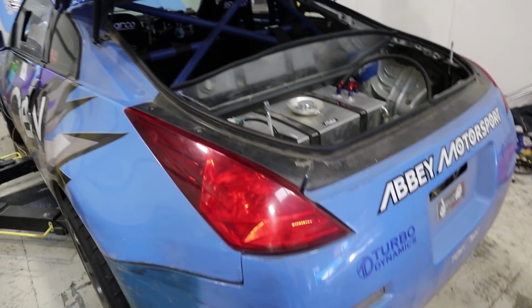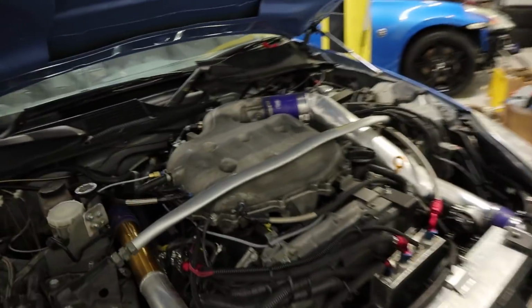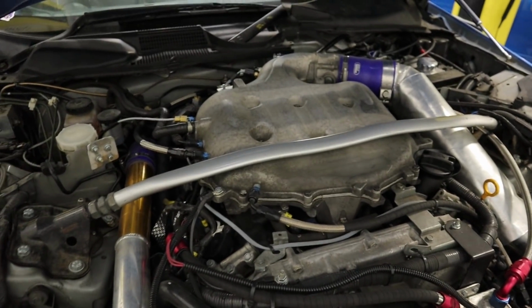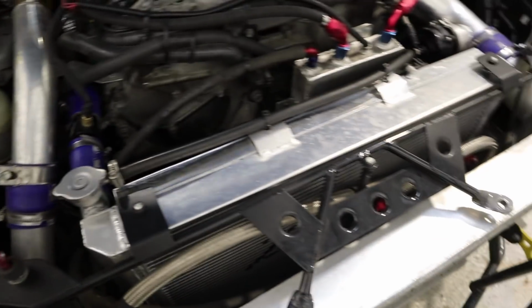So yeah, real quick, this is just for anyone who's new to the channel. This is my competition car that I compete in the British Drift Championship with. It's a 350Z, as you can see. It's twin turbo, still on the VQ standard engine. I say standard engine, it's built, obviously, it's got forged rods and pistons and all that stuff. It's about 600 brake-ish, twin turbo, like I say, made it all myself.